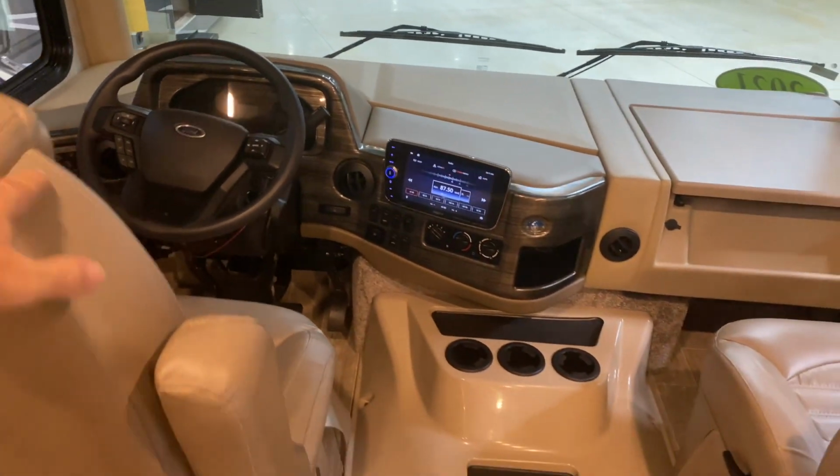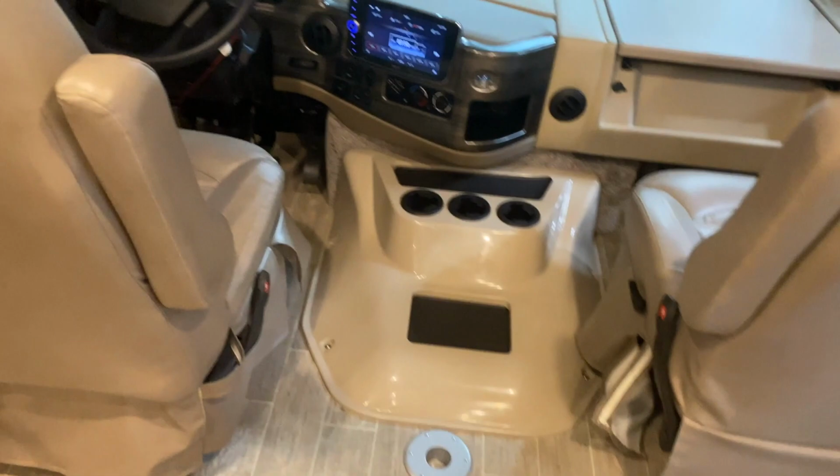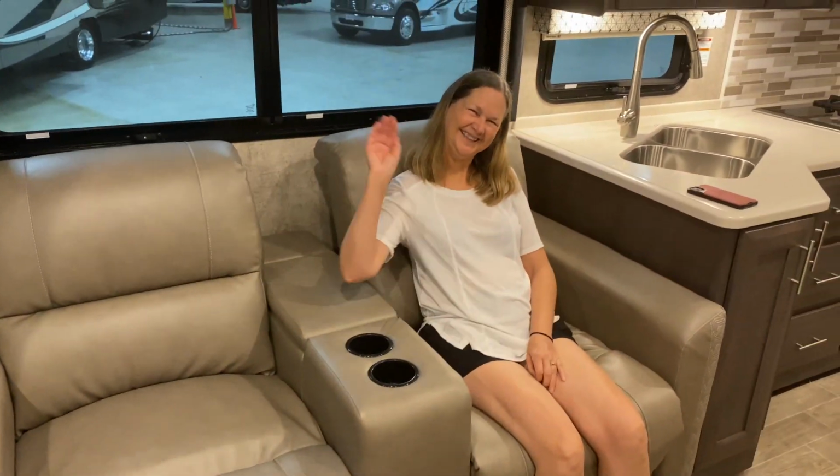Seats nice and comfy. Now these do spin around, and it's got a little spot there to add a table, okay? Over here, well, hi Lisa. Hi there. Are you relaxing again? I'm relaxing again. Are you sitting down on the job? I absolutely am. She's frequently sitting down on the job. Every chance I get.